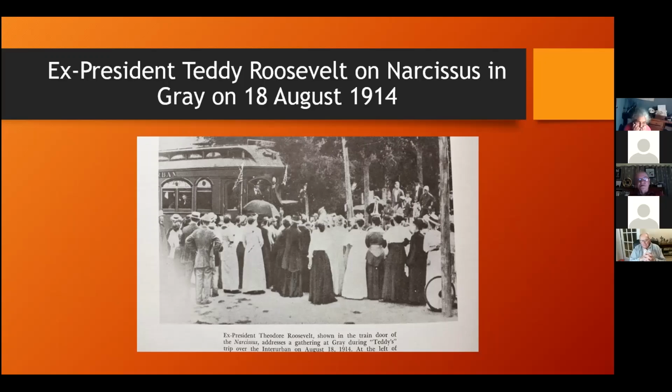So this Narcissus is kind of significant in our history because after it wasn't used anymore, somebody bought it and put it on the lake for a camp. The Seashore Trolley Museum purchased it a few years ago, and they're restoring it. It's over a $1 million project, but they're restoring it to its original condition because it's a significant part of our history with trolleys. So you can go up there and actually see that project underway and how they're doing on it.